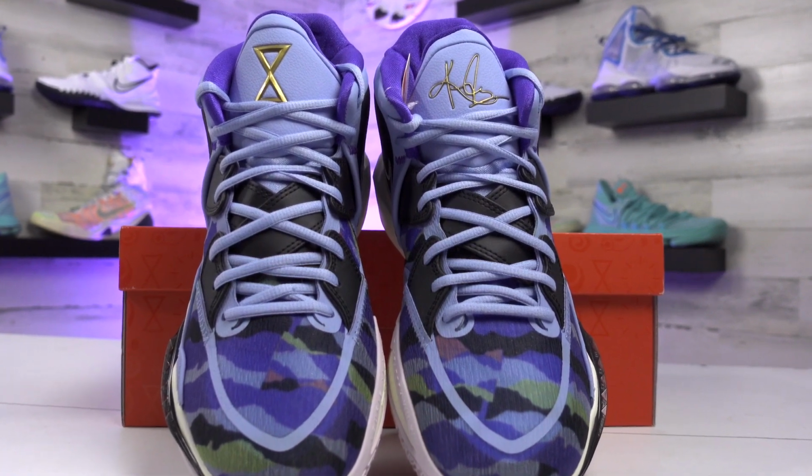So I thought that was a pretty cool feature, but it just all adds to pull your foot really nicely into the shoe, giving you really good ankle stability. So good support for Kyrie's line. It never really struggles in that area.